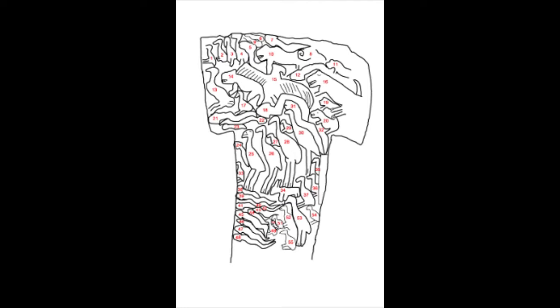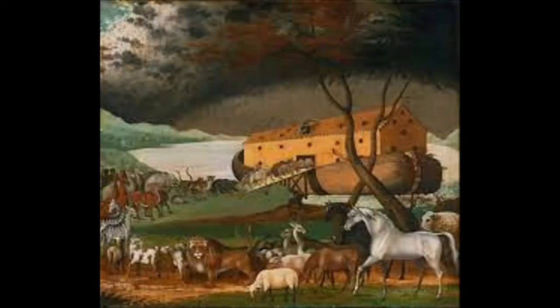To get even more speculative, some believe Pillar 56 is the depiction of animals running away from a cataclysmic event that happened long ago. Some might even add that these animals were in fact entering Noah's Ark during the Great Flood.